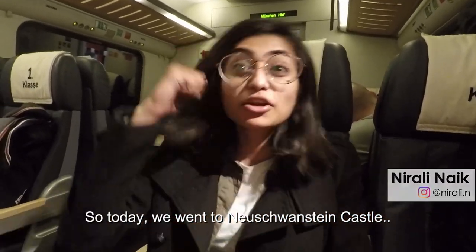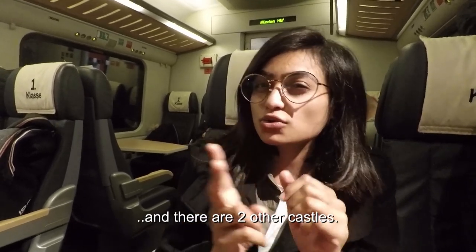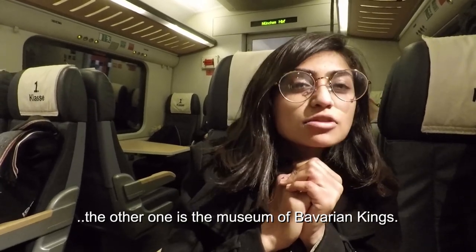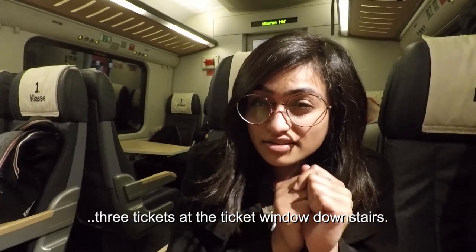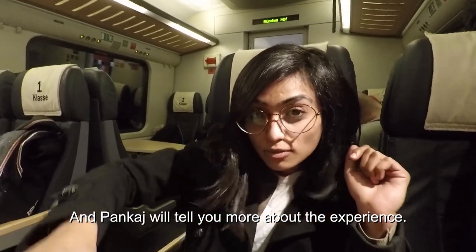Neuschwanstein Castle, and there are two other castles. One is called the Hohenschwangau Castle and the other one is the Museum of the Bavarian Kings. You can buy a combination of all of these three tickets at the ticket window downstairs, and Pankaj will tell you more about the experience.